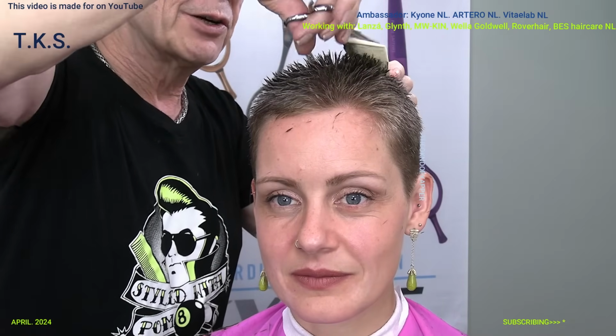Now what I told you about scissor over comb, you can see this part of the hair is a little bit higher up. So there I can go a little bit shorter, so I get more of the round shapes. And that's the beauty of doing it with scissor over comb techniques.